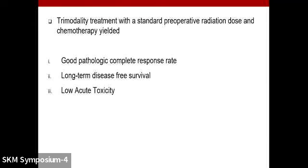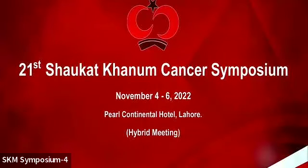Any questions? I'm Arya Tariq, resident of radiation oncology from AKU. I have a question: for the patients who did not end up having surgery, what was the reason? Was it due to the location of the tumor? Did you end up looking into that?